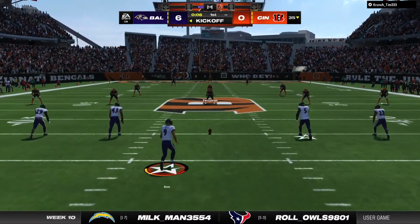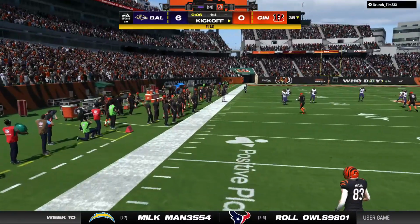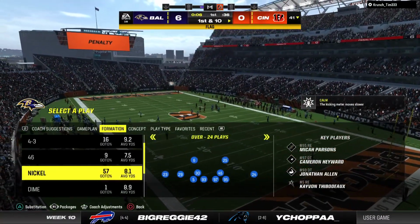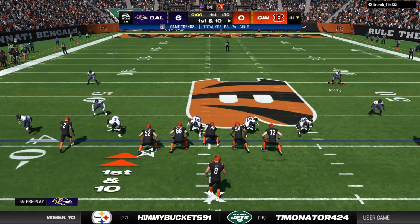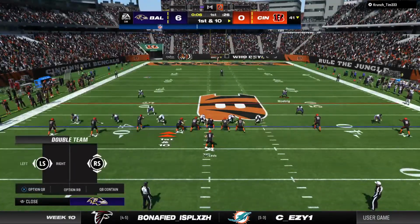So a couple of field goals now. 6-0 our score as the kicks are away. And they're going to mark that where it went out of bounds. So really good starting field position up past the 40-yard line. A very good starting field position for the Bengals here as they come up 1st and 10 at the 41-yard line.